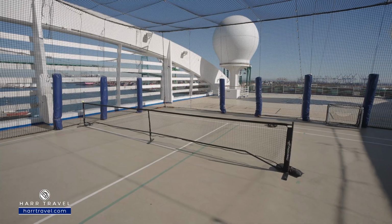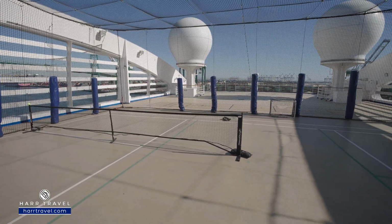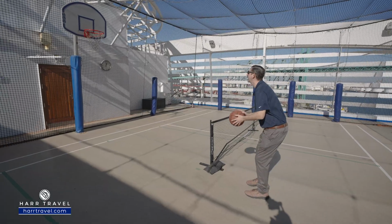Now here you'll find that you also have pickleball, you've got soccer. They'll use this for all kinds of different sports, but let's see if I've got anything going here today.